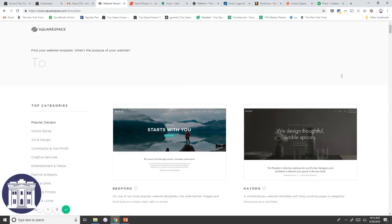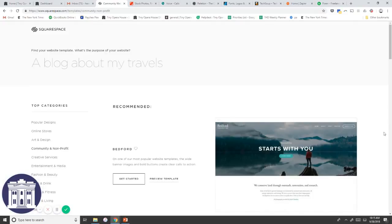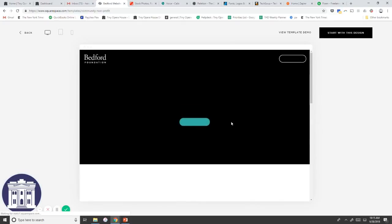I'll just briefly, let's look at Squarespace as an option. You can go over to Squarespace. They have a lot of themes, a lot of templates. There's some for community and nonprofit. And this will be kind of what your website ends up looking like. There's options for all of these to preview them. And this is where you can see kind of what they look like on different screen sizes, what it's going to look like in a window.